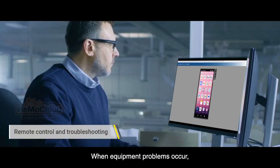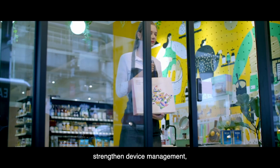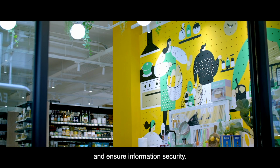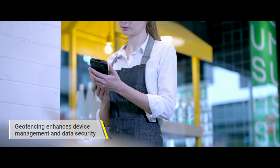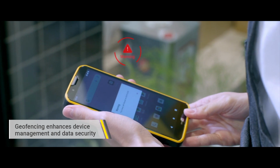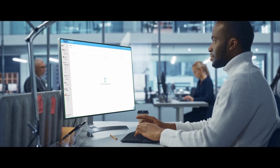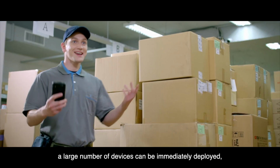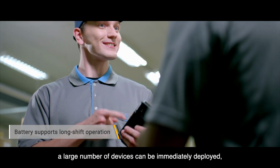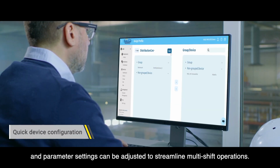When equipment problems occur, IT staff can provide immediate remote support, strengthen device management, and ensure information security. By simply using remote one-click operations, a large number of devices can be immediately deployed, and parameter settings can be adjusted to streamline multi-shift operations.